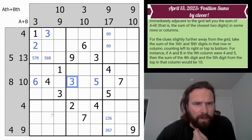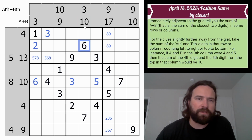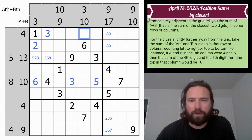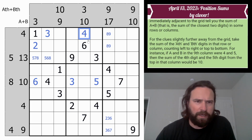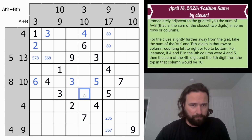Alright, what else we got here? Sudoku might be getting pretty close to happening. We do have some digits, but alright, so these two have to add up to 9. That's not very limited. These two, okay, we have another digit here. So this has to add up to 10. This is a 4. 4 there. And then we have a 4 and a 6 again, and this time they have to add up to 3. So this is a 2 and a 1. So this is a 1, this is a 2.